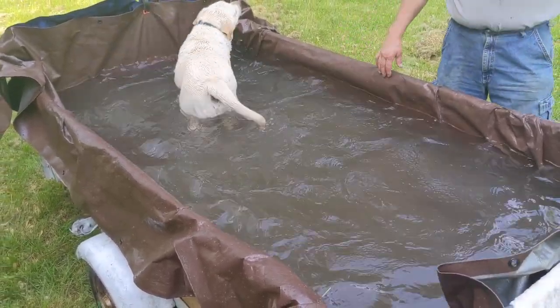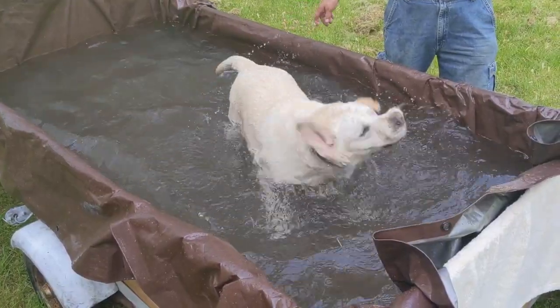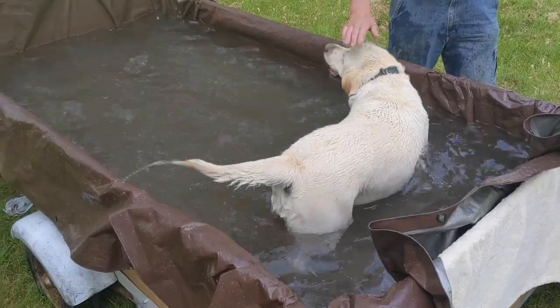I'm just going to stand over here. That whole pool is so full of sand right now. Thank you, Lucy. What purpose did that serve?